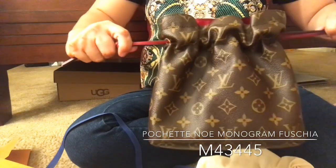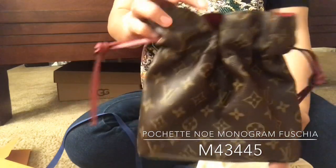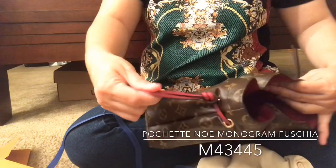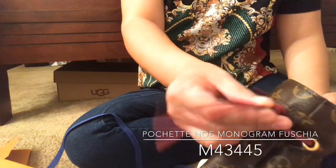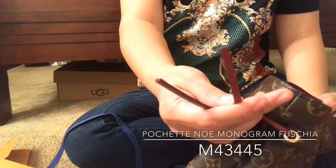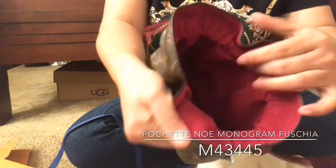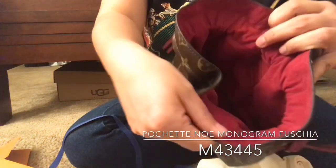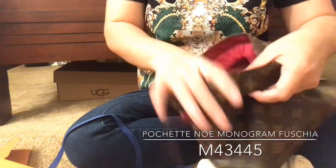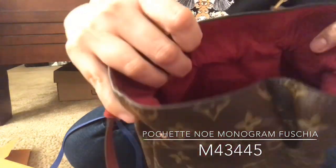So this can be used as your, I guess, makeup bag, and this is like a drawstring. This is like a regular leather tab or pull or string, whatever you call it. And inside is like a velvety type of material, and then it says made in France. So this is made in France.